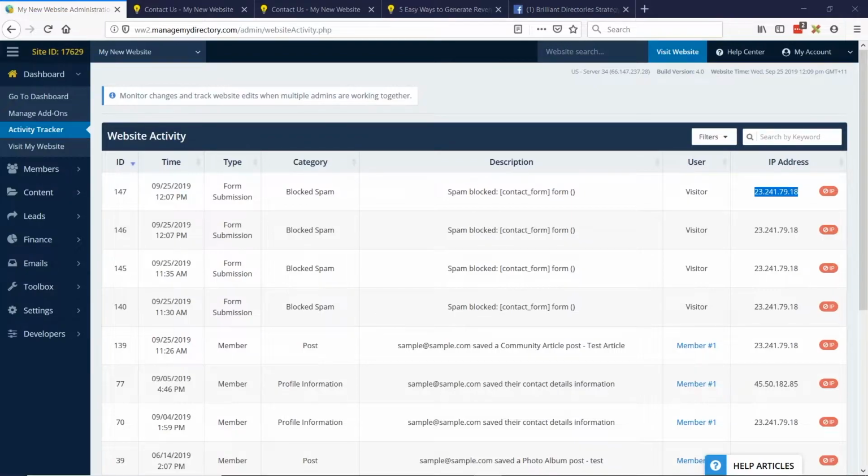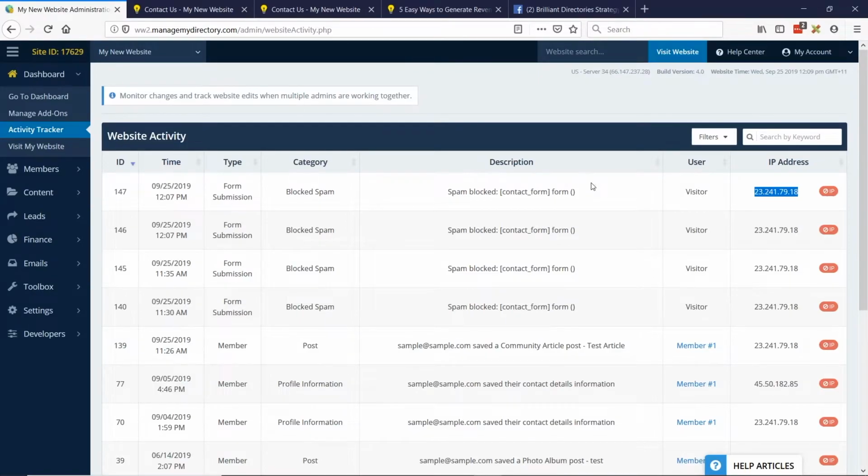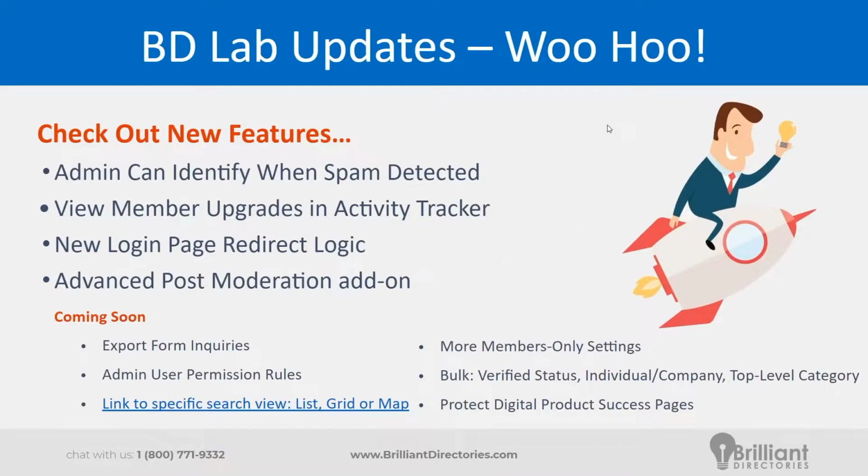And since we're in this section, let me go back to my second update, view member upgrades in the activity tracker. Until now, if a member upgraded their membership level through their member dashboard, it wasn't actually being tracked. It would just update their subscription and they would be on that new membership level. Now you can actually come here and see, I don't have any examples here, but you'll be able to see which members have upgraded and what their actions were. So that's a really nice thing there too.